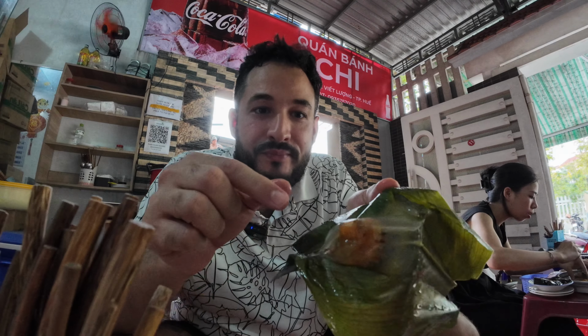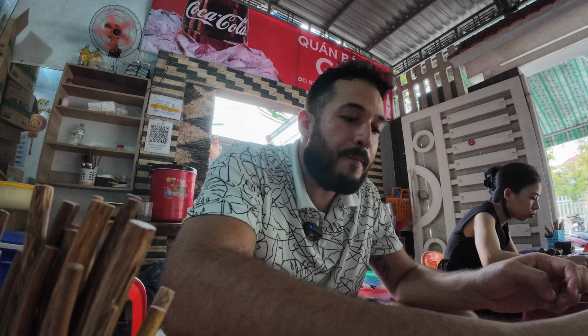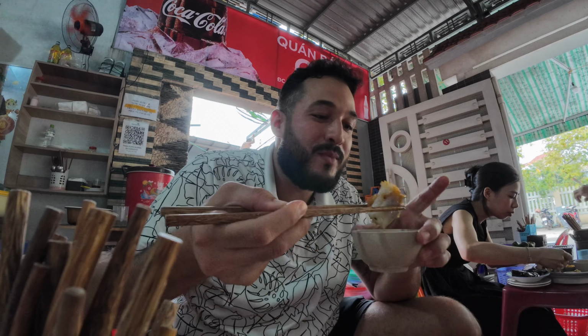So good. The bánh bèo is a little bit different than in Da Nang. It's more like this little. It's still warm. Wow. So these are filled with meat, tapioca starch, and then the crunchy part. It's just the perfect consistency. Whew, that was good. It was a little bit awkward talking in there.